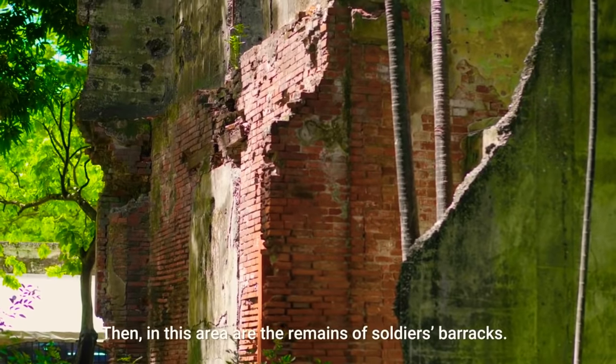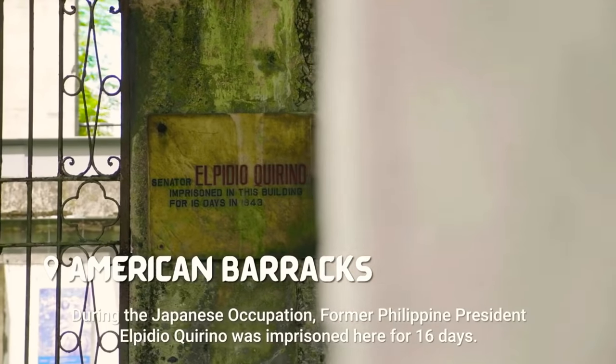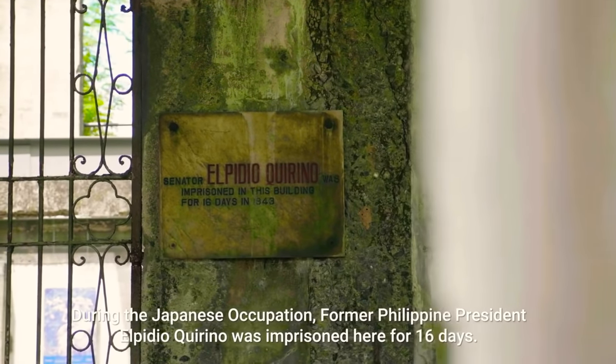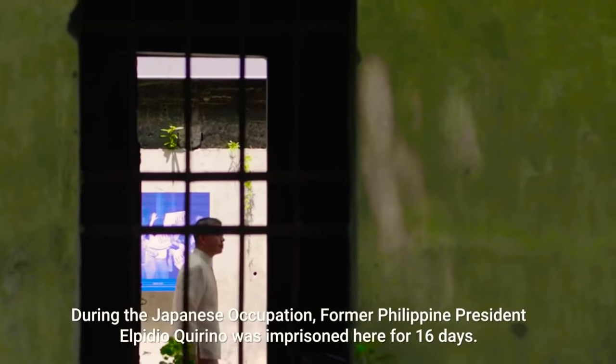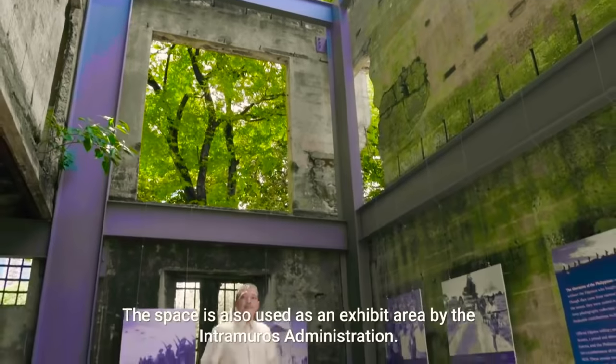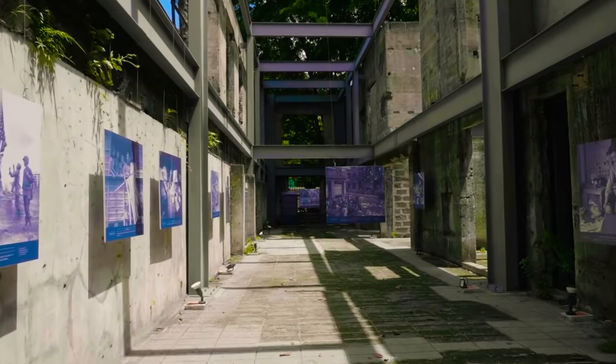Then, in this area remains the soldiers' barracks. During the Japanese occupation, former Philippine President Elpidio Quirino was imprisoned here for 16 days. This space is also used as an exhibit area by the Intramuros administration.